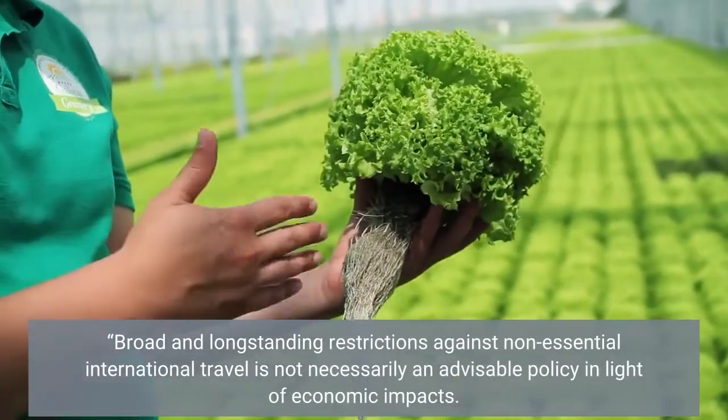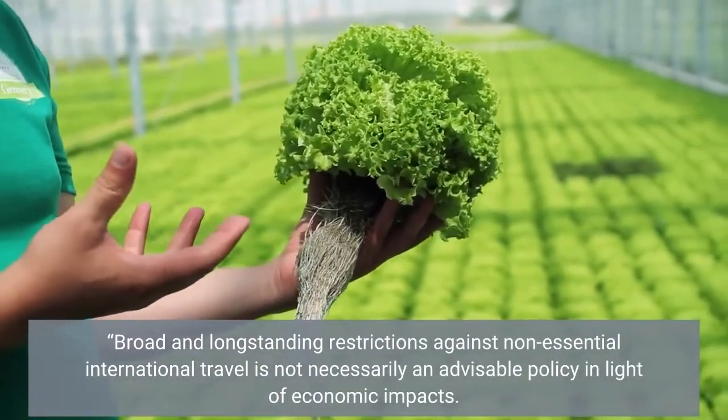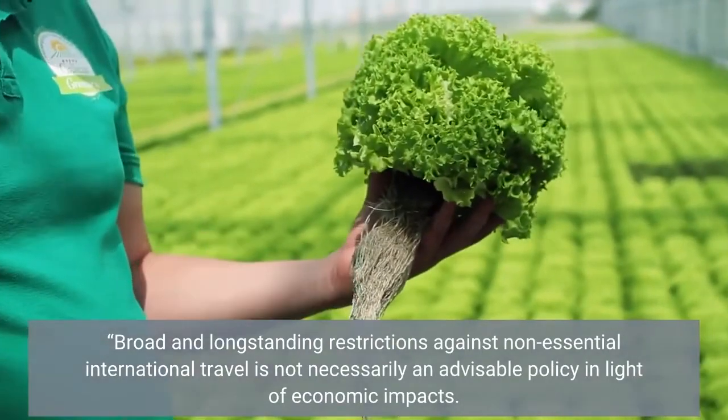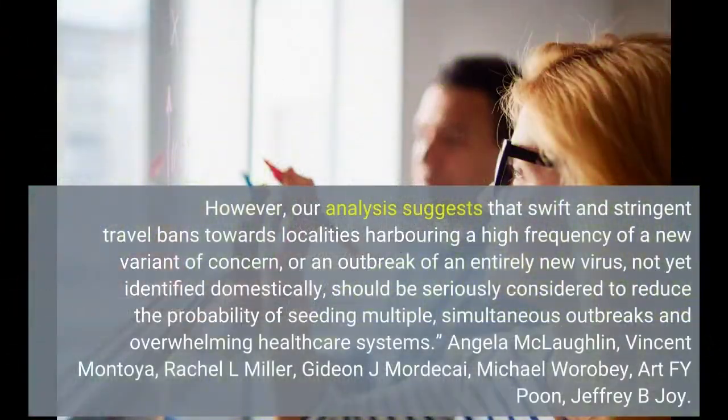Broad and long-standing restrictions against non-essential international travel is not necessarily an advisable policy in light of economic impacts. However, our analysis suggests that swift and stringent travel bans towards localities harboring a high frequency of a new variant of concern, or an outbreak of an entirely new virus, not yet identified domestically, should be seriously considered to reduce the probability of seeding multiple outbreaks.